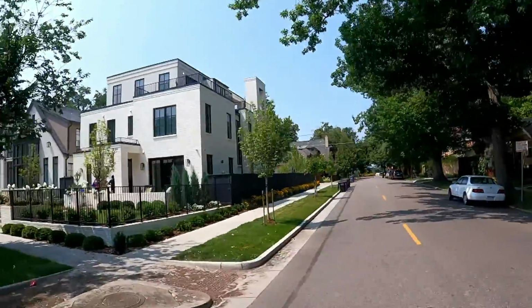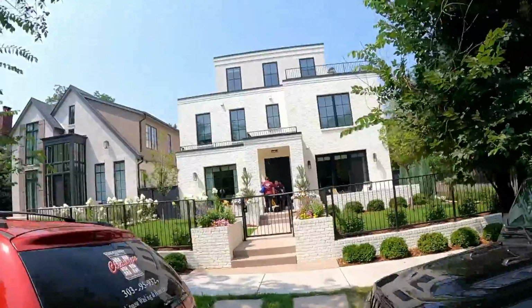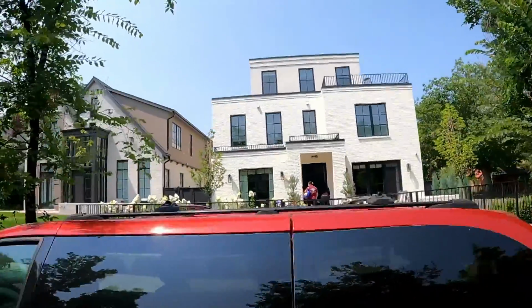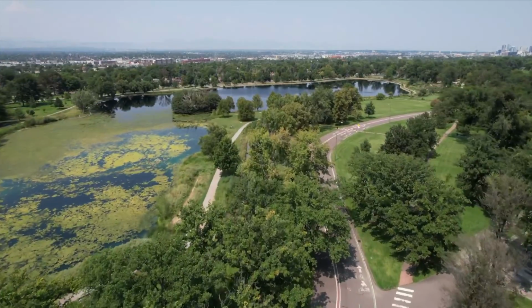And within Wash Park are a couple different neighborhoods where you're going to have some restaurants, some cafes, some shops to check out. Wash Perk, P-E-R-K, one of my favorite coffee shops right next to the park. Great place to check out. So just a great community.